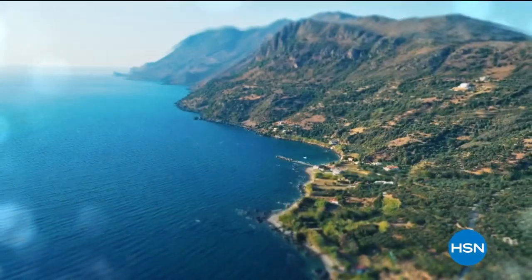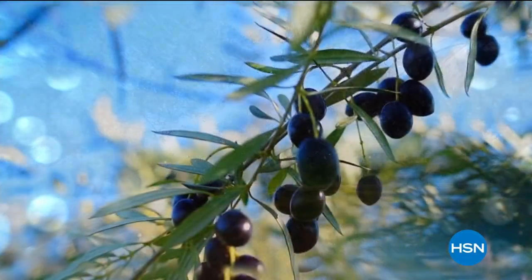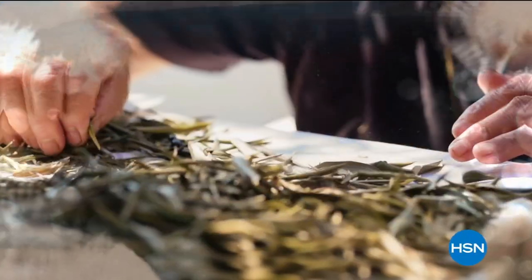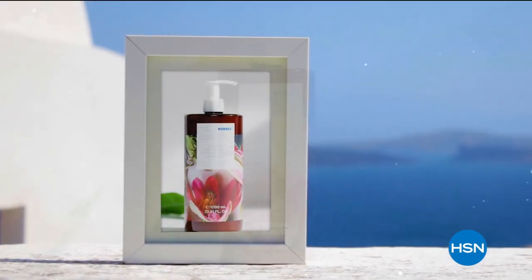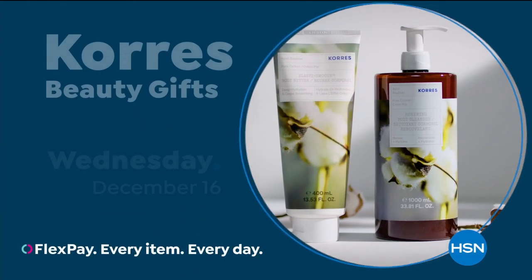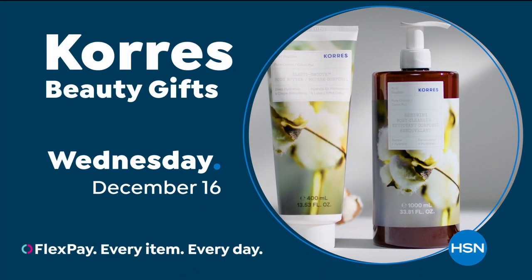Come with us on a journey to Greece and discover innovative beauty solutions that are time-tested. Powered by the Greek flora, Keres harnesses a wealth of plant species that exist only in Greece. We handpick our Greek botanicals and extract them in our own labs. By combining the best of nature with science, Carrez delivers powerful results in each product. Immerse yourself in the beauty of Carrez on HSN and HSN.com.